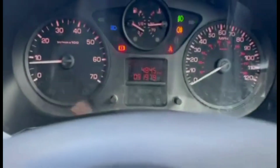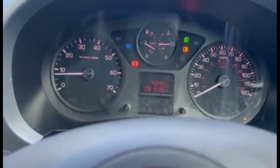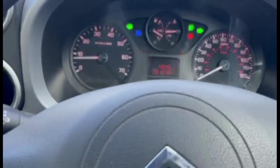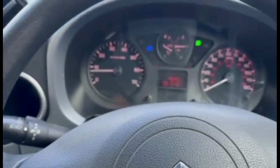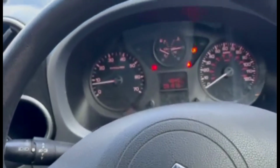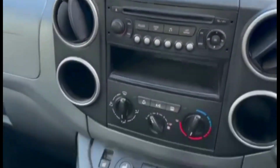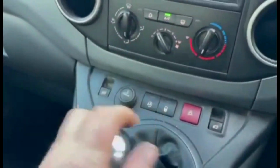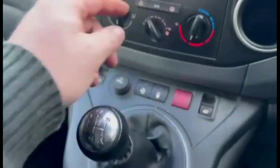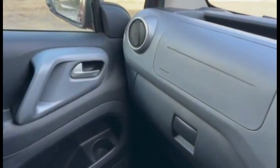So we're showing 91,979 miles. If it's flashing on the video, it's just the camera, not the dashboard that's flashing. Lots of service history with it. The first one I saw was 6,000, the last one was in I think July last year, so we're basically looking at a full service history. We've got aircon, lighting up, obviously untested at this time of year. Electric windows, front windows are electric, and the mirrors are electric as well.